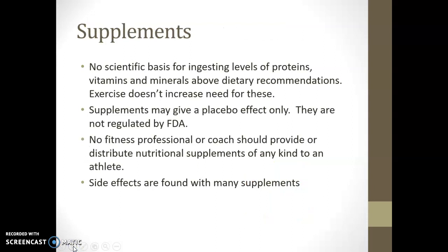Okay, moving on to supplements. There's really no good scientific basis for ingesting higher levels of proteins or specific vitamins and minerals above those average dietary recommendations. And even exercise really doesn't increase the need for these, like proteins, if you're working out a lot. Usually that just gets wasted. Supplements can sometimes give a placebo effect only, and you have to be careful with them because they are not regulated by the FDA, so they have no governing board, so they don't have to put what's actually in them on their labels. So just be very careful if you are looking into supplements because they're not regulated.